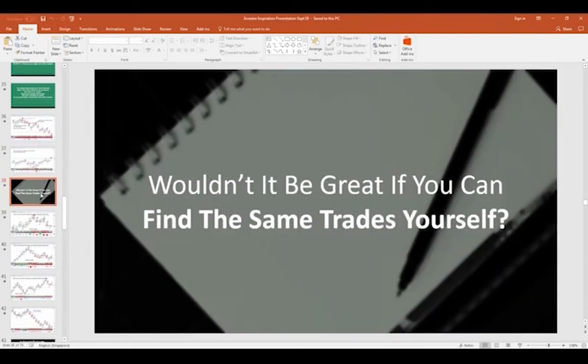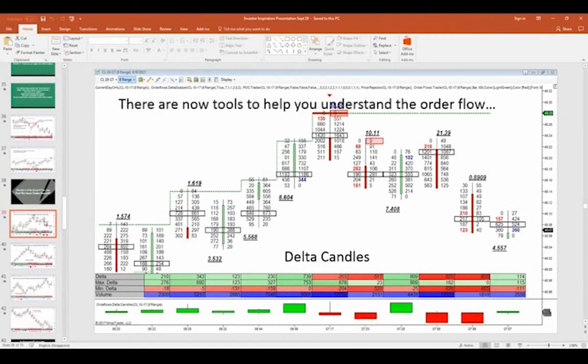So wouldn't it be great if you could find the same trades yourself? Of course it would, that's what you want. So I developed tools to help traders understand order flow. You can look at an order flow chart, but like I said, if you don't know what to look at, what's the point?